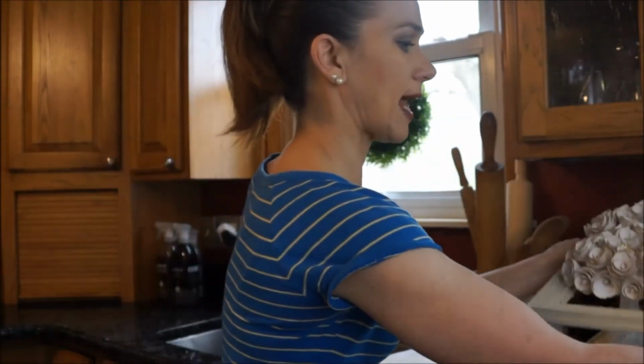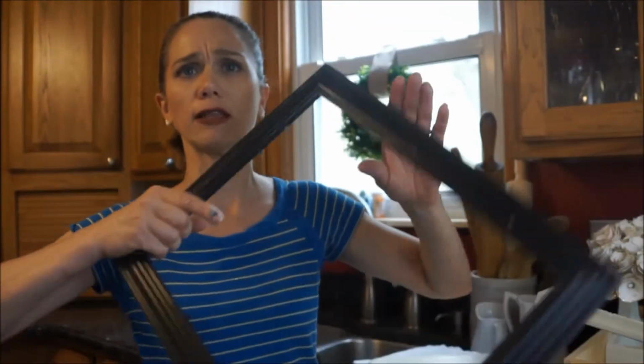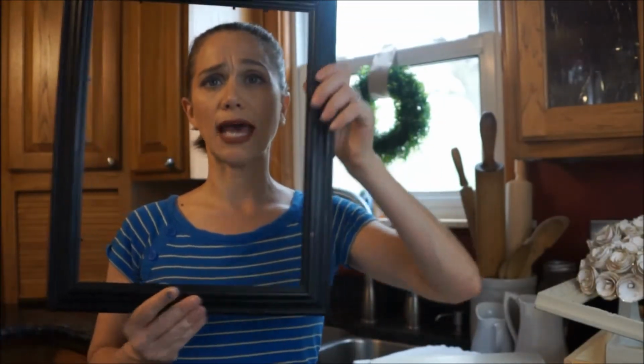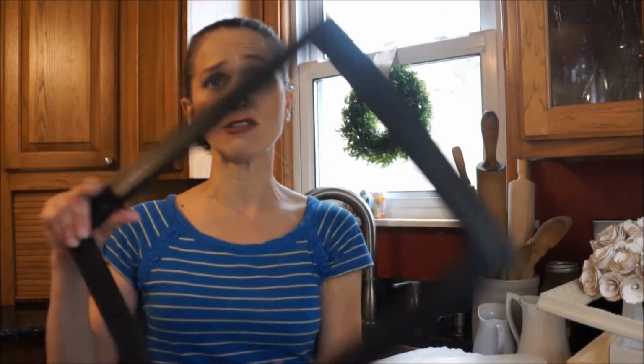I also have one in my daughter's room. If you go over to my blog, I found a letter S at Joann's, painted it and put the S, but just frames all over the place. Sometimes I use them for displaying things, but I like to use them too as a piece of art as well.